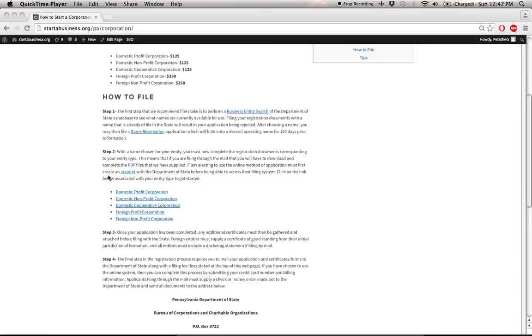And creating an account is simple. It's like creating an email. You're going to click here, where we will take you to our tutorial on that procedure. And with the account created, you can then complete the entire process from your computer.